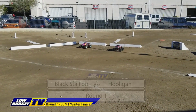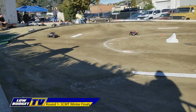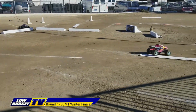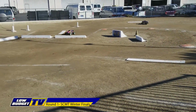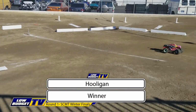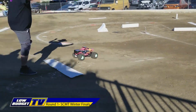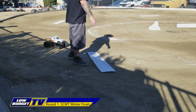Jeremy Bunting in the Hooligan hopes that he will not be upside down in this run, as Jessica gets the early lead. Learning from her mistake, she's in the lead. Oh, but she takes the inside. She was supposed to go outside, Tommy. Oh, and I think she just realized it and gives the win away. So Hooligan redeems himself after getting flipped over, takes the round win, and Jessica, not to be outdone, wants to get freestyle started early as well.